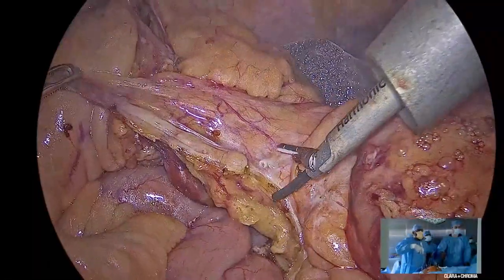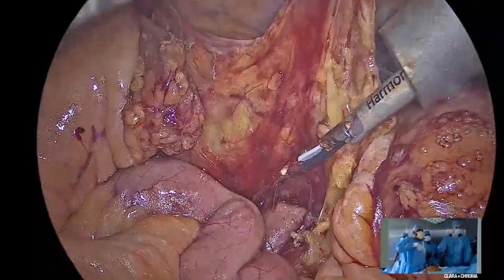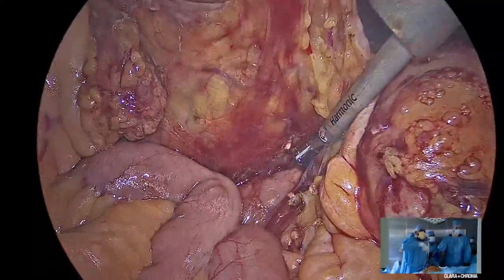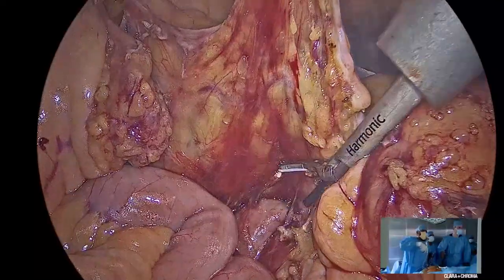And then you also have the meandering artery. So there are a lot of variations of the right colon. So we need to have a very good preoperative CT scan reading. It will really help in intraoperative decision making.